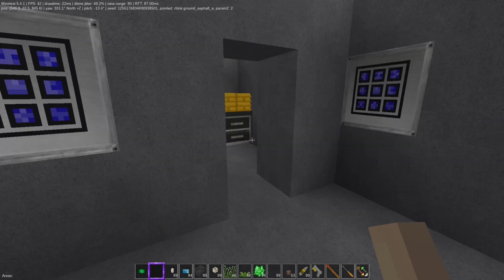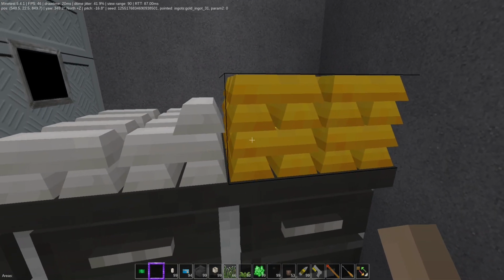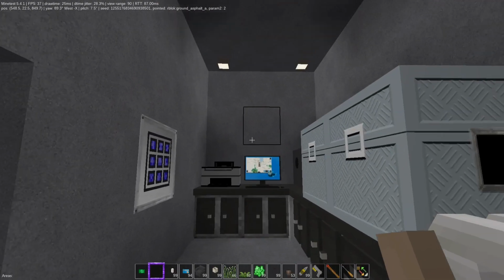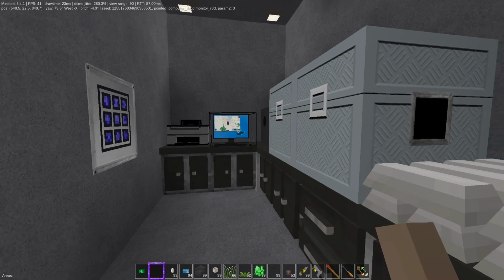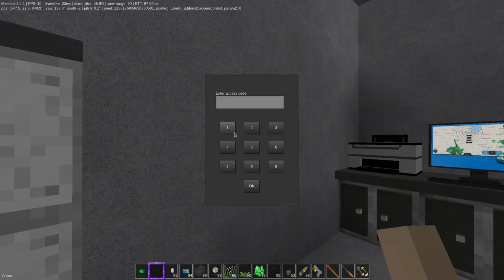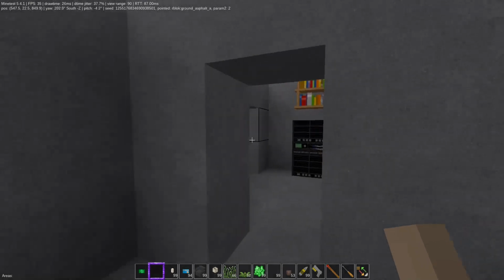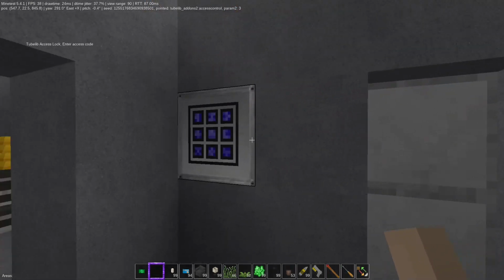I don't know what it is. We come in here. Ooh, look at that. We have gold, silver, diamonds. Got loads of fun stuff in here. I have everything's cool. So it's completely secure.